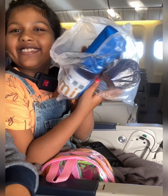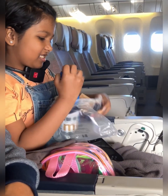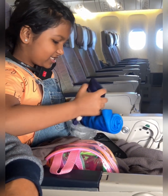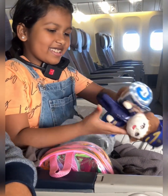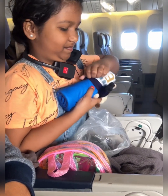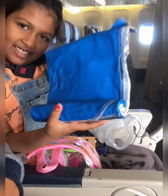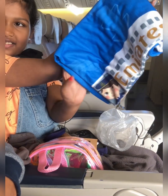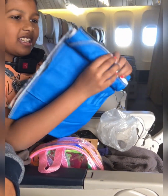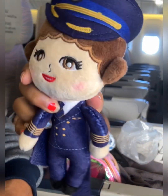Now this is my little brother's gift. So here's a blanket. Oh, he also got a little pilot plushie. So let me unroll it. There. So. Oh, it says Emirates on it and there's a plane on it. And the plushie we got, she's riding the plane. Let's unroll it. I don't want to make his toy dirty. And the plushie is so cute.